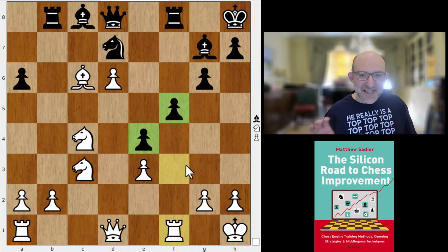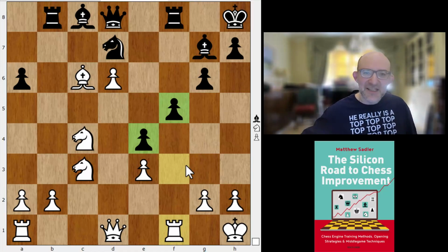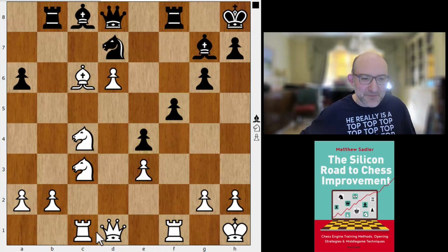And here, actually, white started to drift a little bit, and actually, white needed to be really, really concrete at this specific moment in order to make anything of the advantage. And I'll show you what Koneru played here as white. She played the move rook c1, very sensible and all that.